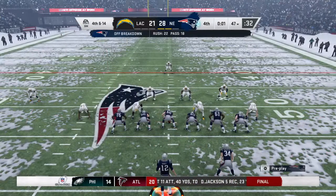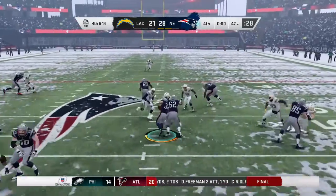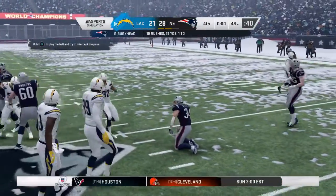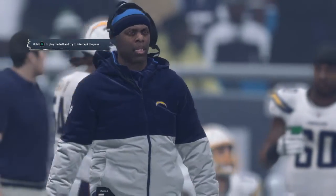And here's a big one now. Trying to hold this lead. They're going to go for it here on 4th down. Now the short yardage man, Burkhead. And this doesn't end well at all as they stop him far behind the line to gain. And they're moving on to the conference championship.